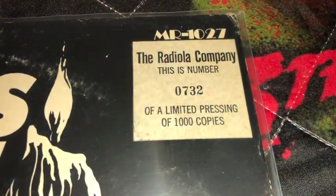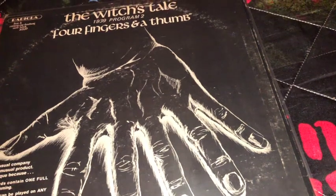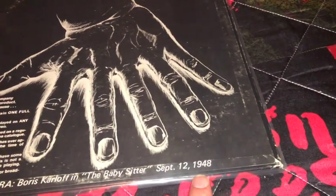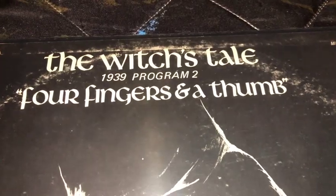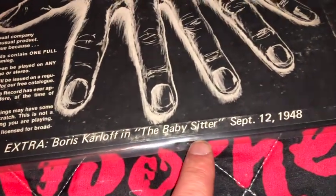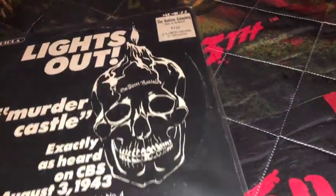This was limited to 1,000 copies. This is number 732. And I believe this record was from 1972, but it's depicting a show from 1948. There's a couple different shows on here. The Witch's Tale from 1939, Four Fingers and a Thumb. One of them has Boris Karloff and The Babysitter from 1948. And even back in 1972, they were releasing things in thousands.